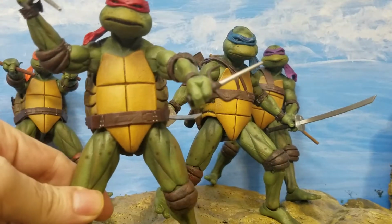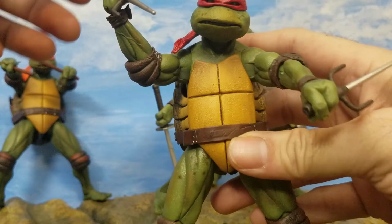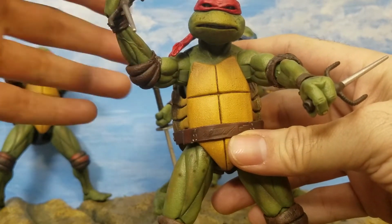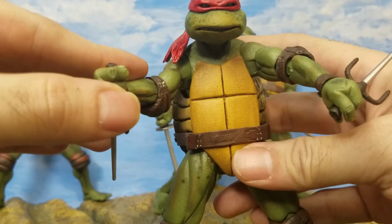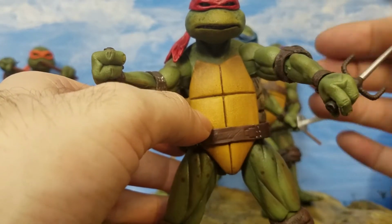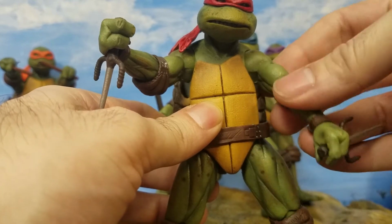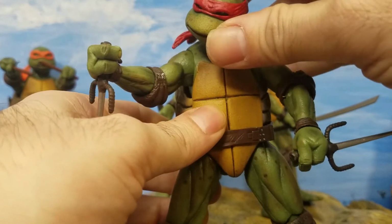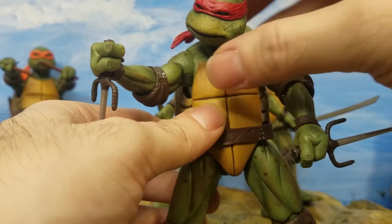What I liked about the movie Turtles is that each one of them had a very different face. Not only do they have different color bandanas, but they have different facial features. The textures on this are a lot better to me than the large versions, which are a little more readily available, but a lot more expensive too. I think, what are they, 12-inch, 15-inch ones? This just looks so detailed. It even has that little scar that he has.